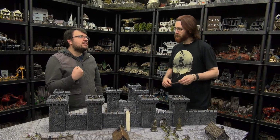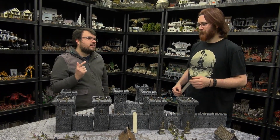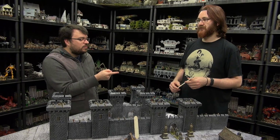So you would be tempted then to throw your crappier troops forward to absorb all the shots while you're trying to deal with this, and then get your better troops in, which is how sieges work. You never send your good guys in first unless you've got the forlorn hope.